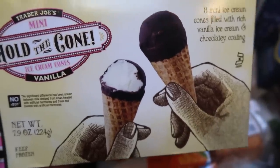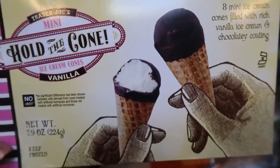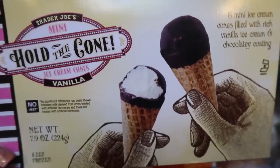So I thought that was not bad. They had both vanilla and chocolate ice cream and I wanted the vanilla. So I cannot wait to have those.